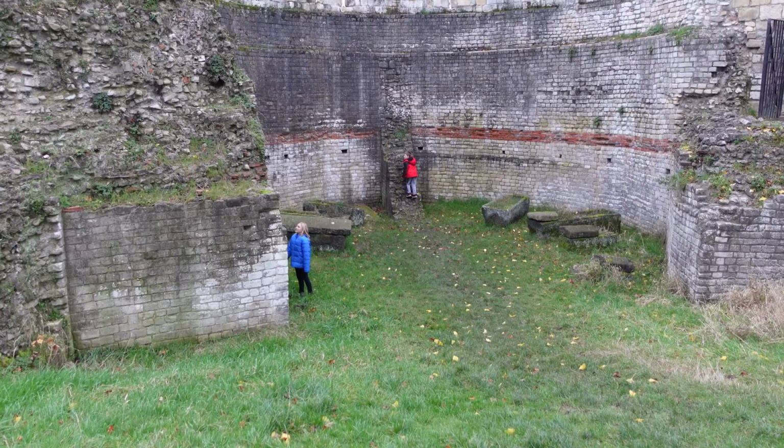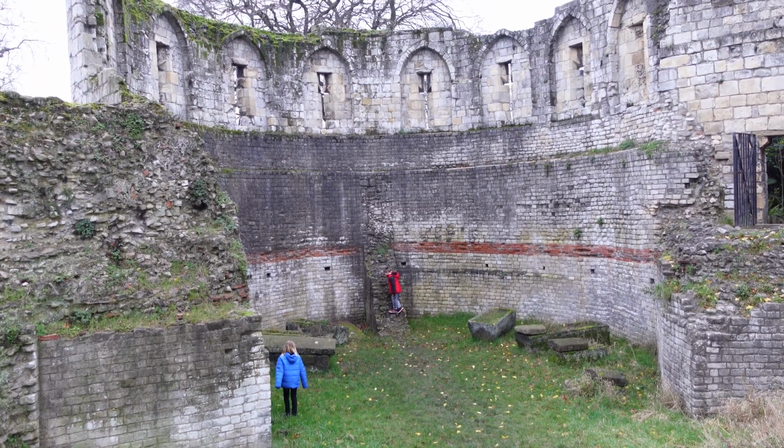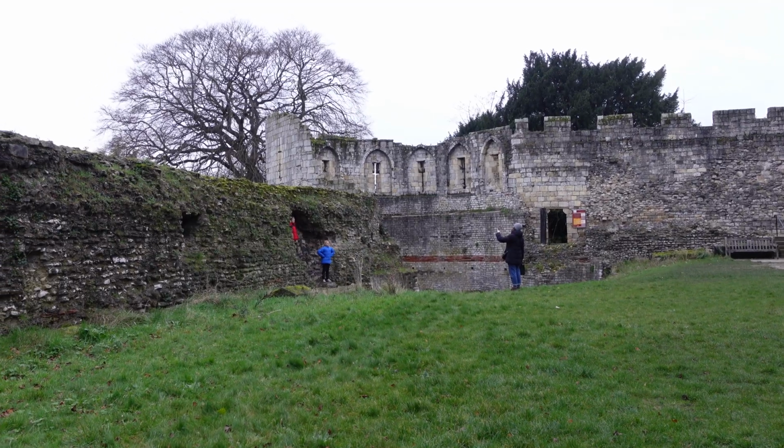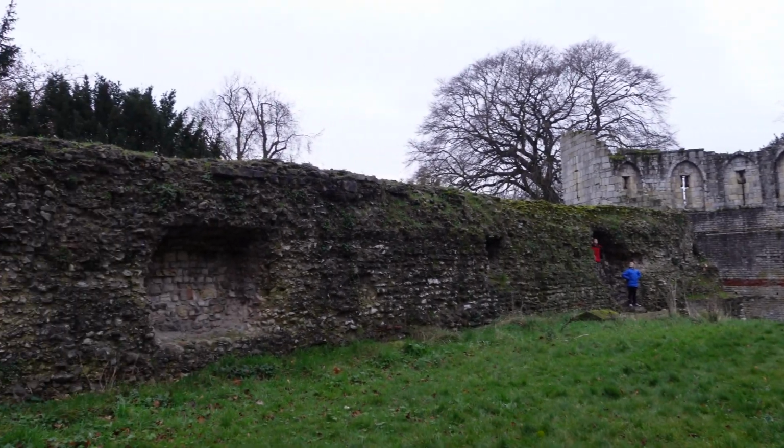Of the wall. The Multangular Tower is so named because of its 10 sides. It stood at the western corner of the Roman legionary fortress and is the last surviving of 8 similar towers which protected the fortress wall.